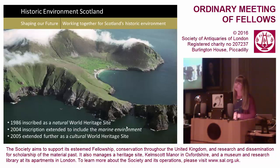So, having acquired St Kilda in the late 1950s, the National Trust for Scotland took this forward and championed its designation as a World Heritage Site, leading to its first inscription by UNESCO in 1986 on account of its natural heritage. This was extended in 2004 to incorporate the surrounding marine environment, and then again in 2005 in recognition of its cultural heritage.